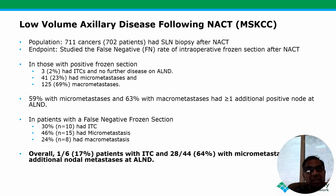Similarly, there is an FNA study where they looked at the risk of finding additional disease for ITC, and the risk was more than 30%. So ITC post neoadjuvant chemotherapy is not the same, and even though considered node negative, without dissection their risk of additional disease is much higher than what we see in the upfront setting. And in my own practice, I treat it like persistent positive disease with comprehensive regional nodal radiation therapy.